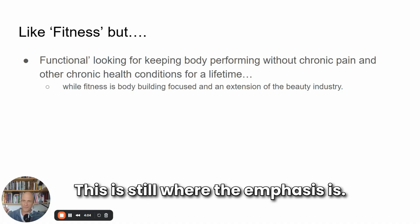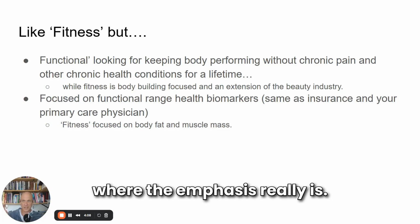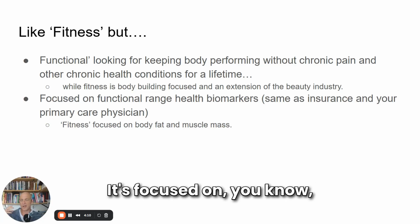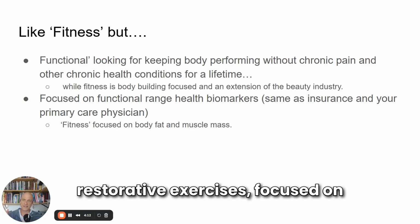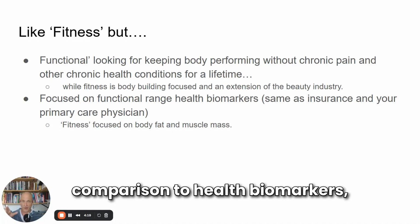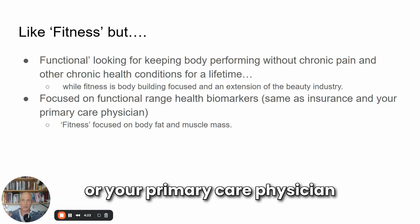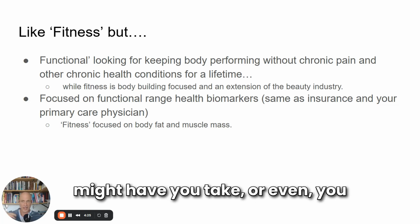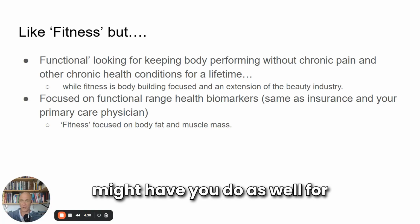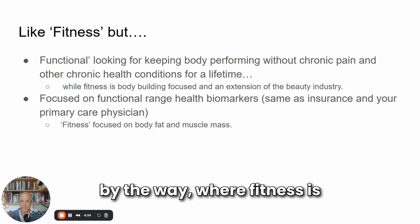This is still where the emphasis is. It's not a bad thing. It's just we have to understand where the emphasis really is. Restorative exercise is focused on a functional range, with comparison to health biomarkers, which are very similar to what your insurance company or primary care physician might have you take, or even some physical therapists might have you do for mobility and stuff like that. But ours are more extensive, by the way.